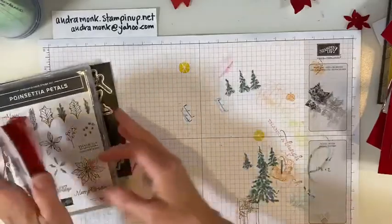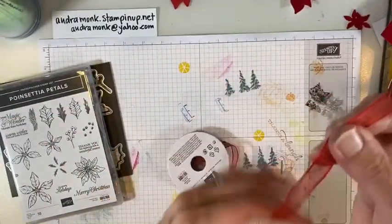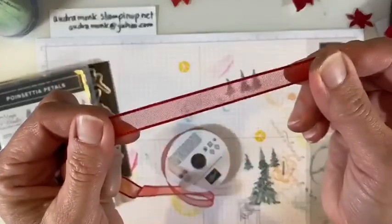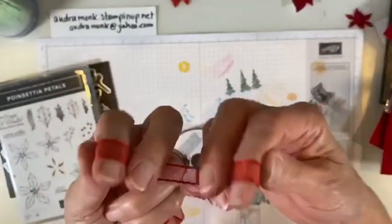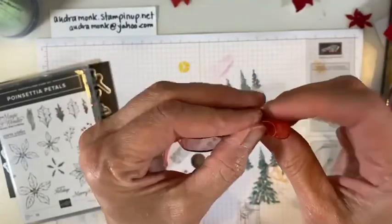Then in the suite, there is this ribbon. I like this ribbon a lot. It's a sheer Real Red ribbon. Look at this. It ties beautiful bows.